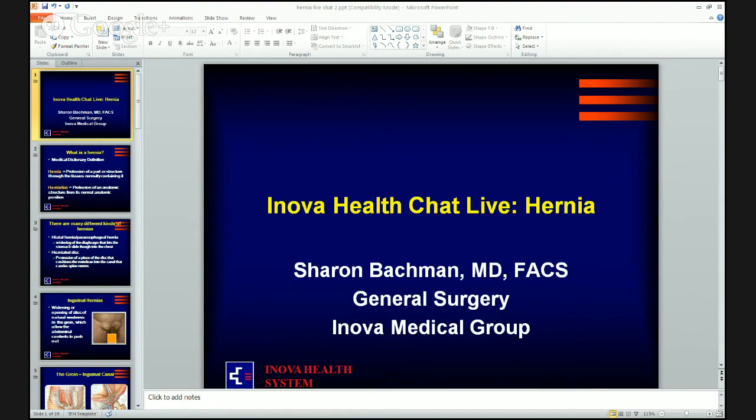It's sort of like if you were riding your bicycle and popped the tire, you have two options for putting a patch on. One is on the inside of the tire, and one is on the outside of the tire. And that's really the biggest difference between the two approaches for fixing a groin hernia. And again, that's what the open repair would look like when we're finished.